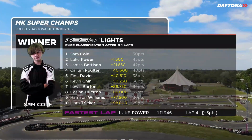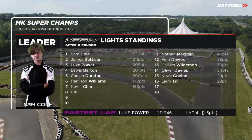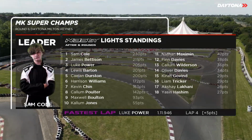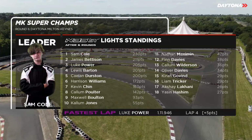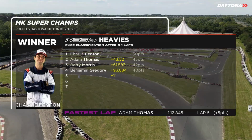The 5 bonus points for Luke Power, but Sam Cole just needs to show up and he's champion next time. There is just a 1-point battle on drop scores between Power and Bedison, so that's definitely going to spice things up. Lewis Barton and Caelan Durston will fight for the supremacy in 4th place in the title fight, with Harrison Williams in P6. Now, there's been a penalty for Charlie Fenton as well.